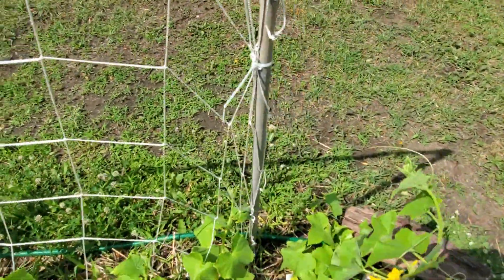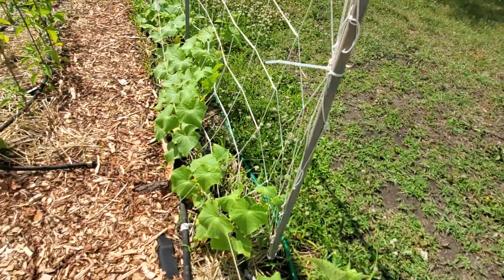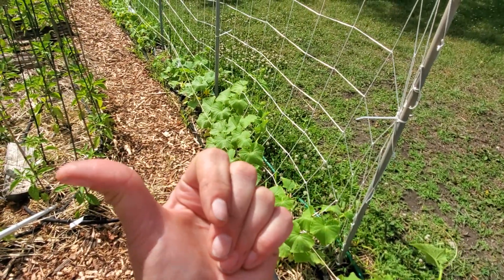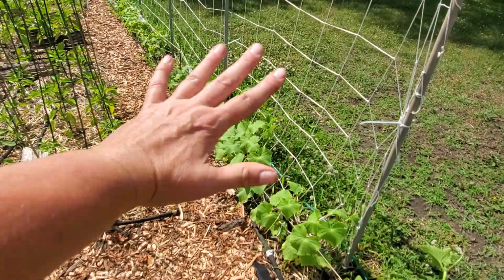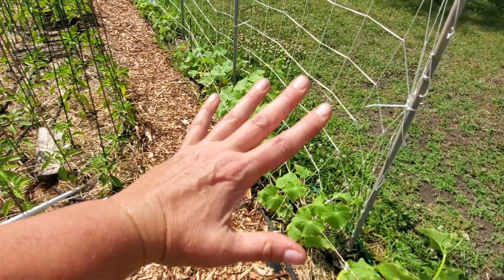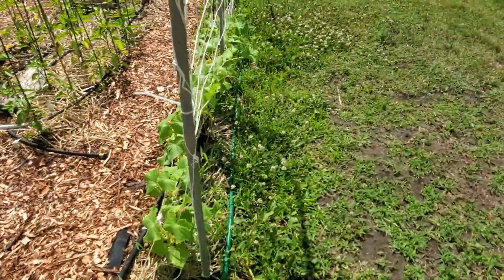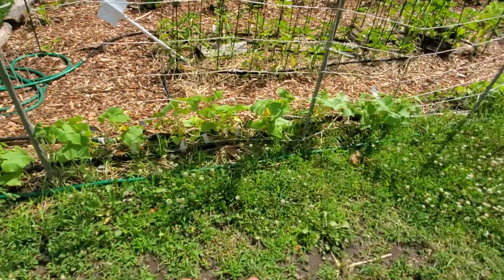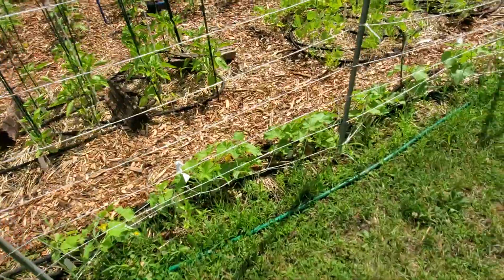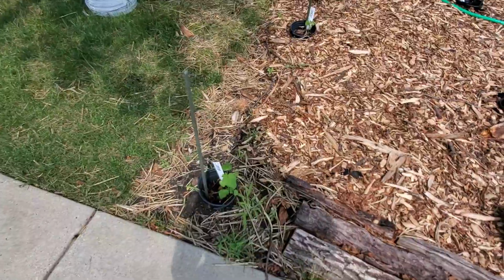The reason I like growing on a trellis like this is because the leaves will always face the sun, which is that way. If we have to spray them for pest damage or any kind of prevention spray, we can spray it on this side. And then you can come around to this side and spray underneath and get underneath the leaves really, really easily. That's the reason I like to trellis them like that.